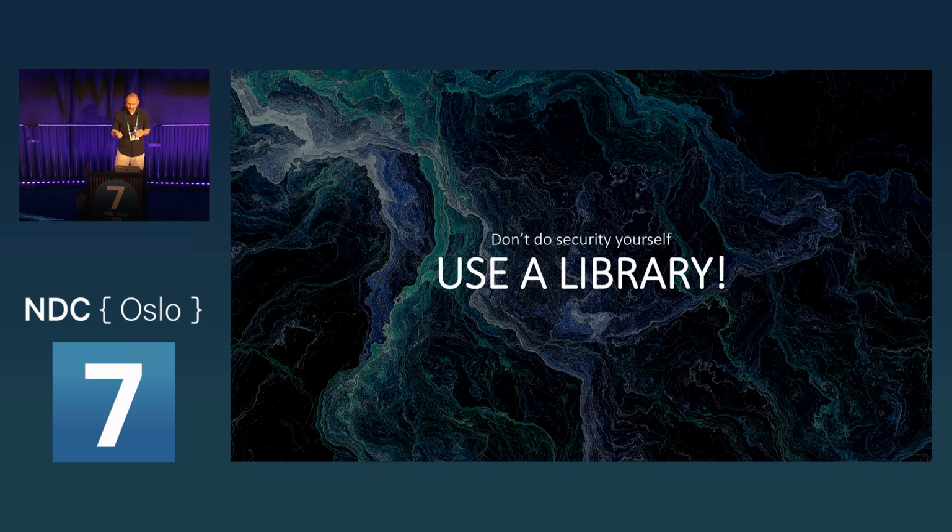It's lots of work. You're going to have security holes, so there's lots of work to fix them. You need to maintain this. So use a library. That's on our side, as long as it's possible, that's an absolute requirement.